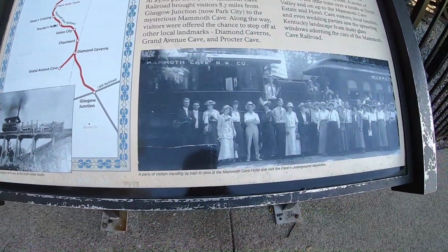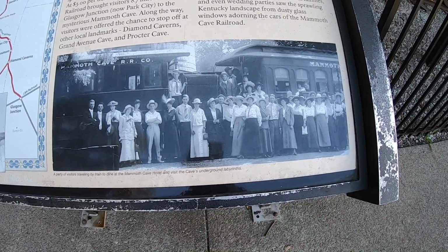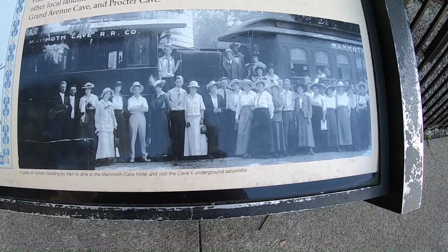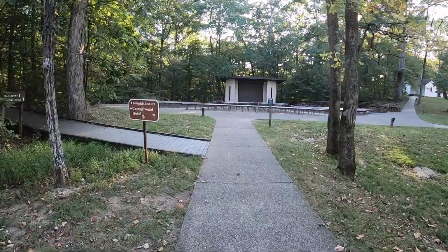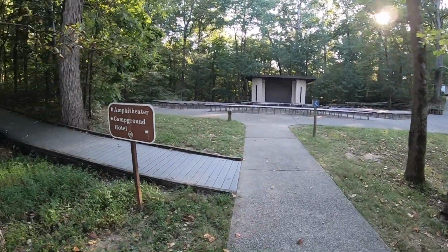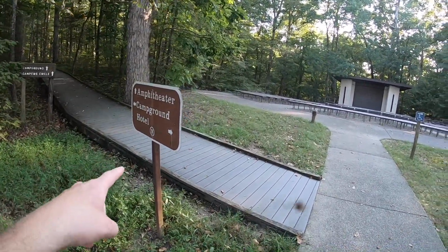I thought people were dressed then. I'm in my coolest shorts and t-shirt to stay cool. And look at these guys. Pants, long-legged pants, ties. I'm just down from the train. Looks like we have an amphitheater, back to the campground, hotel.